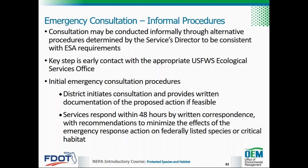The guidelines for emergency consultation may depend upon whether the actions take place within a presidentially declared disaster area, but generally, the initial emergency consultation procedures are as follows. The district initiates consultation by contacting the services. Written documentation of the proposed action is preferred by the services as circumstances allow. The services should respond as soon as possible, within 48 hours, by written correspondence, with recommendations to minimize the effects of the emergency response action on federally listed species or their critical habitat.